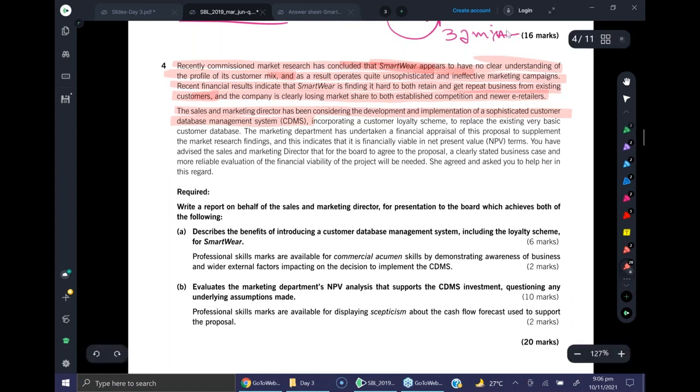And what is the system? Incorporating a customer loyalty scheme. So it will have some scheme which is called the loyalty scheme to replace the existing very basic customer database. So they're going to have a more sophisticated software and system to manage the customers and keep the data. So what may be the features of a very advanced customer database management system? I'm just generally asking. It's not very relevant to the requirement. So any sophisticated customer management system, what kind of features may it have? Can anyone tell me anything?